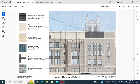This is the elevation along Luella, and the materials are mostly brick with fiber cement siding at the recesses for the balcony. We also have a recess here to kind of break down the scale of the length of that. That's 100 feet wide there.